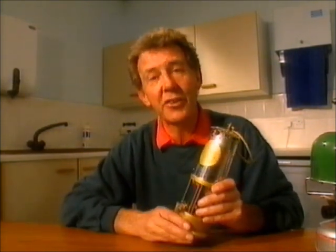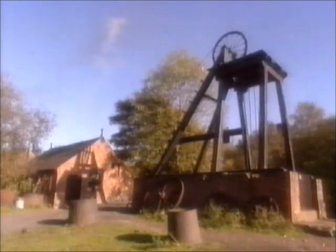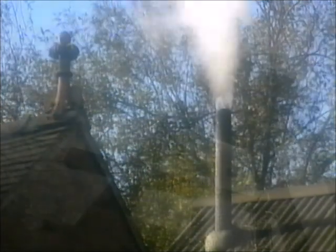And you know, these modern lamps are all based on the original Davy lamp, and they're still used in coal mines, not for lighting, we have electric lights for that, but for checking that there's no fire damp. Sir Humphrey Davy's invention meant that miners could dig coal more safely than they had before.